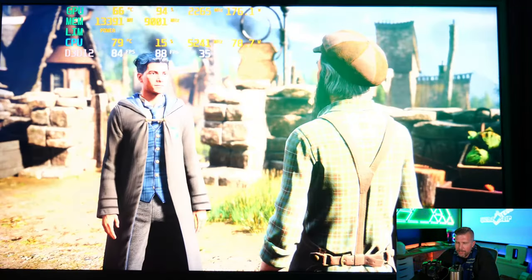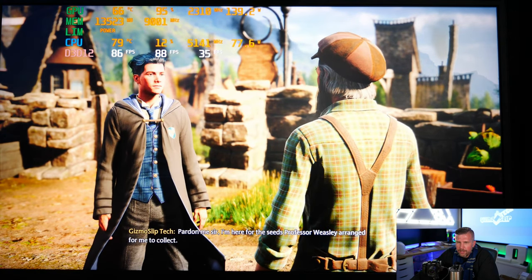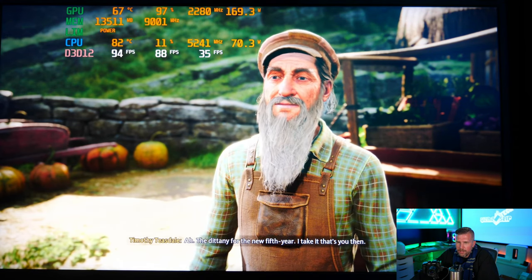Well, hello there. Pardon me, sir. I'm here for the seeds Professor Weasley arranged for me to collect. Ah, the Dittany for the new fifth year. I take it that's you, then.